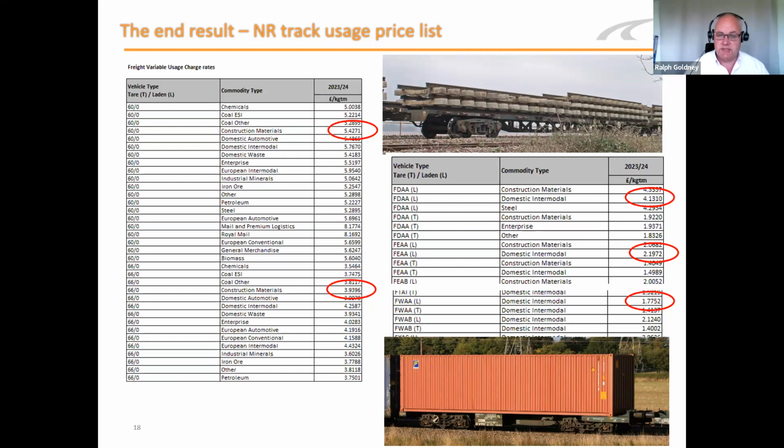And so the FOCs will get charged based on KGTM, which is really confusing. Every time I see KGTM, you think about kilograms, but it's actually 1,000 gross ton miles. And finally, just how important is this in the broader scheme of things?